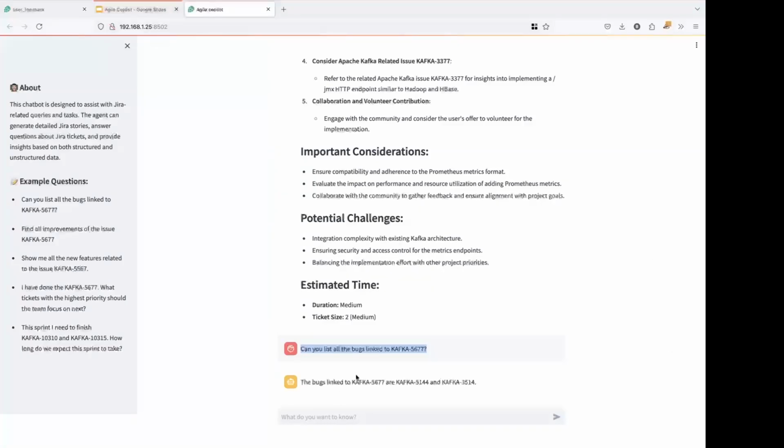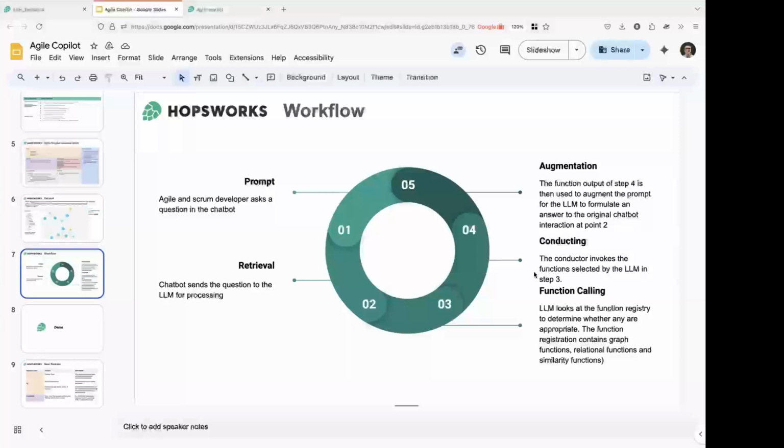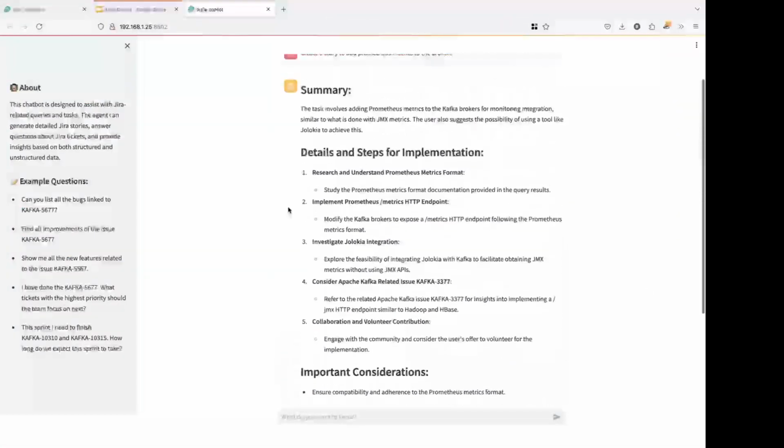Once we get the answer, in this case, we just augment the information potentially with things like the ticket number, the duration of the task that is planned, or things like this, right? So this is part of the augmentation process that we were talking about earlier, to be able to give back an answer to the user in the prompt. This is more visible in this first type of question.